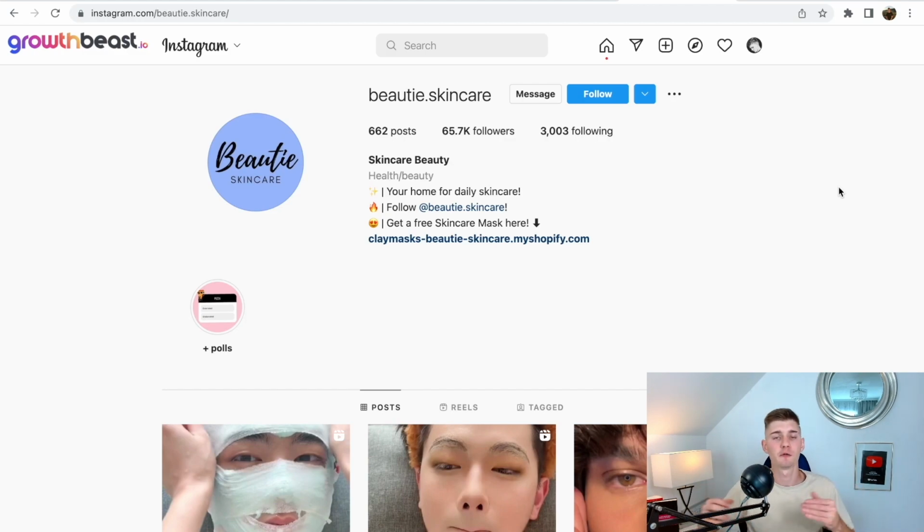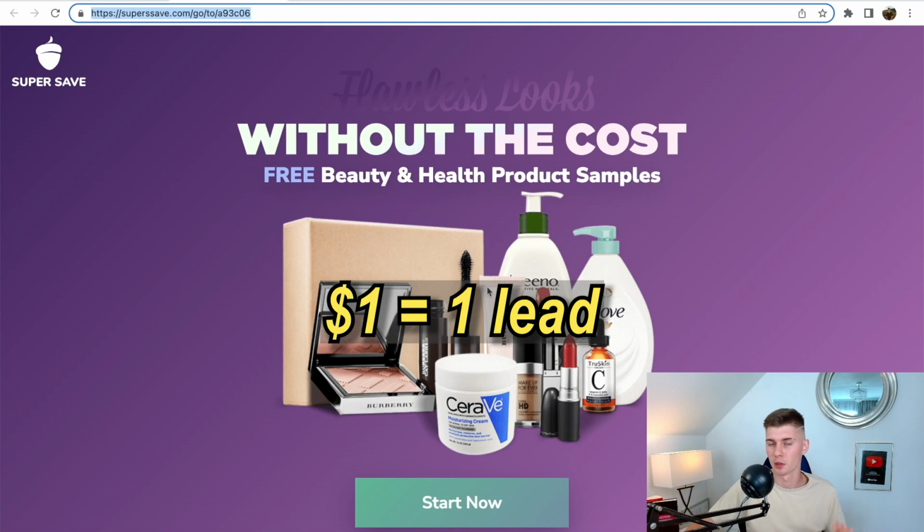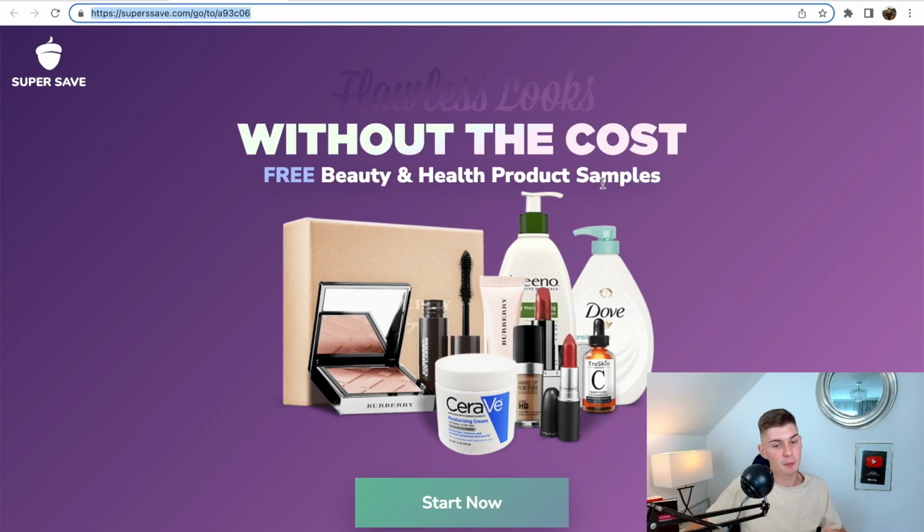Some of those people are going to follow you back, check out your website, and enter their email address on your landing page, and you're going to make $1 per lead. Now, obviously, this is just an example. You can choose different offers in different niches that have a higher payout. But guys, this is not rocket science.